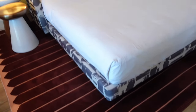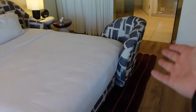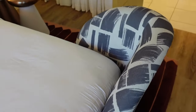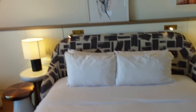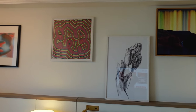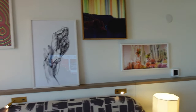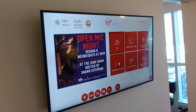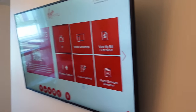Look how cool this bed is. Look at it. I don't know what's going on there. I guess it's just decorative. It kind of looks like a chair that should come out, but it doesn't. It's just decoration. But it's a really cool looking bed. Kind of this neat little art stuff on the walls. And then, oh, I forgot to show you. There is an awesome TV on the wall right here. And then this takes you back into the living room, and again, another door. And there's a TV on that wall too.